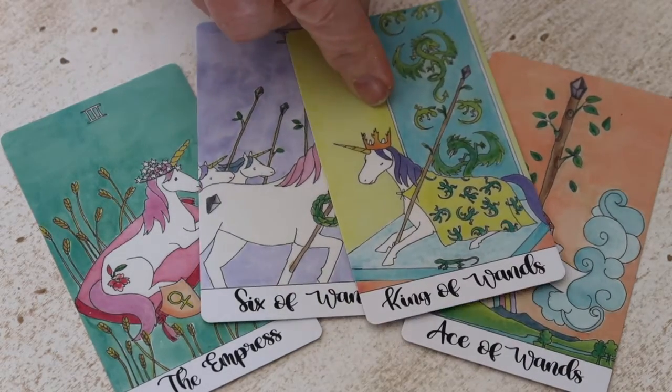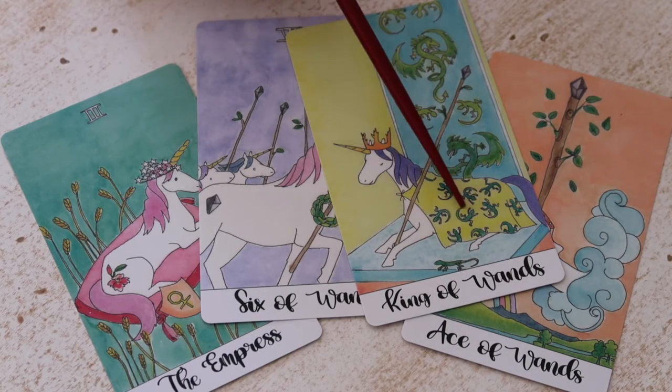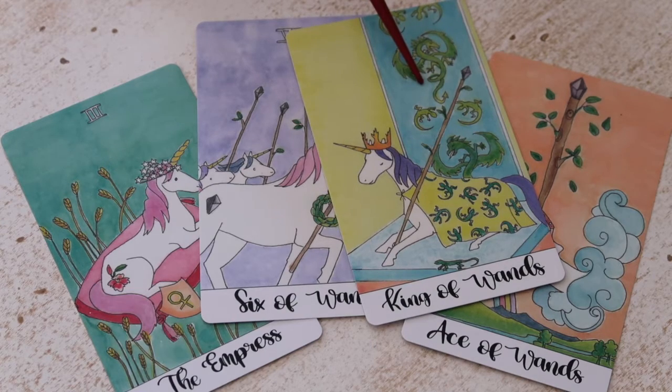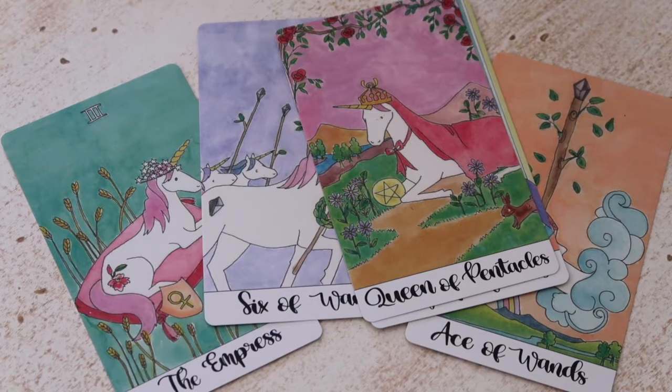Let's look at the King of Wands. So this one's quite well done. I love all of the fiery elements in this. So we've got the lizard down here, the salamander or the lizard on the blanket. And then we've got all these dragons here. That's one of the reasons why I like that. I like that he's surrounded by his element. And the Queen of Wands too, right? She's surrounded by her element everywhere. So those two really spoke to me. So that is the Crystal Unicorn Tarot.